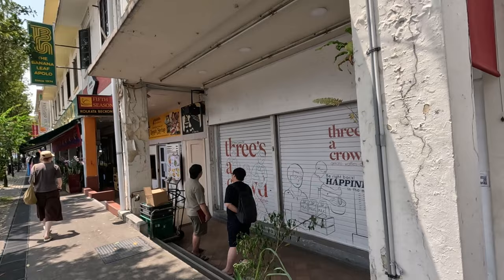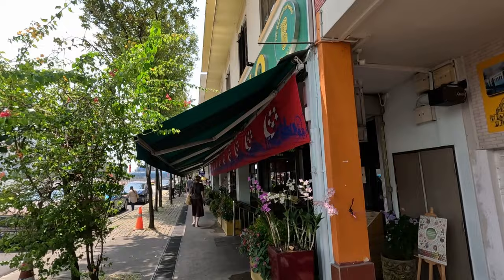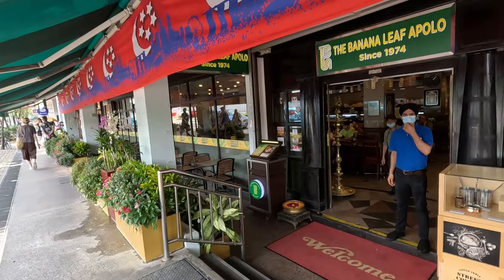Ah, found it. The Banana Leaf Apolo. Since 1974, it's an oldie but goodie. Yeah, it's got aircon and bathrooms and all sorts of stuff. So let's do it. Cool. All right, we're gonna do it up.